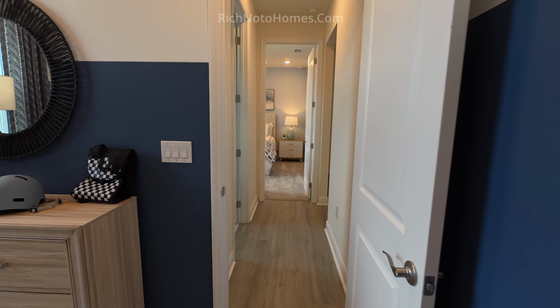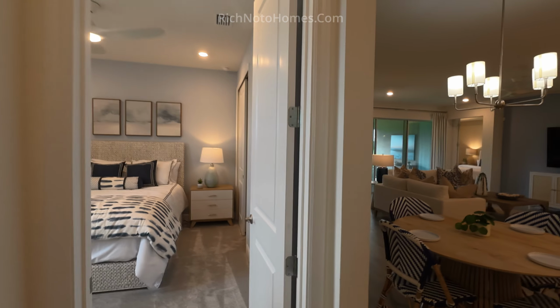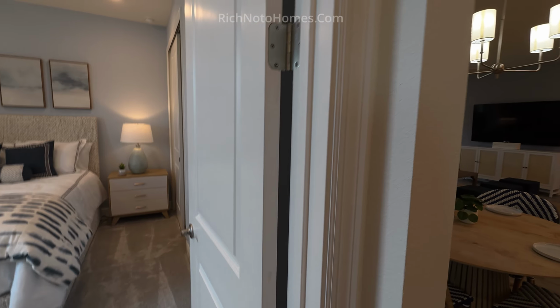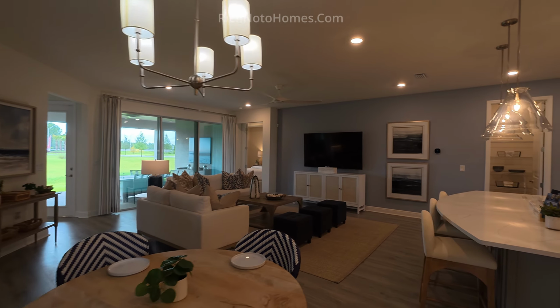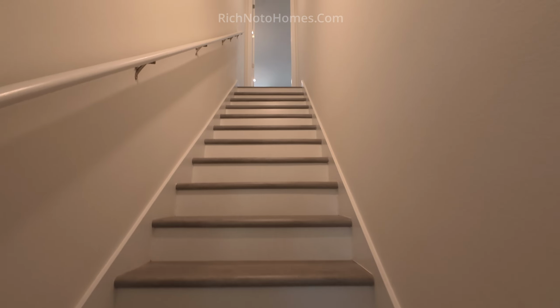So I've been saying that I would like it to be all hard floors, like the vinyl plank. But when you feel the sponginess of this rug, it's just so nice. Let's see, I'm going to go up the stairs and then we'll go towards the master bedroom.